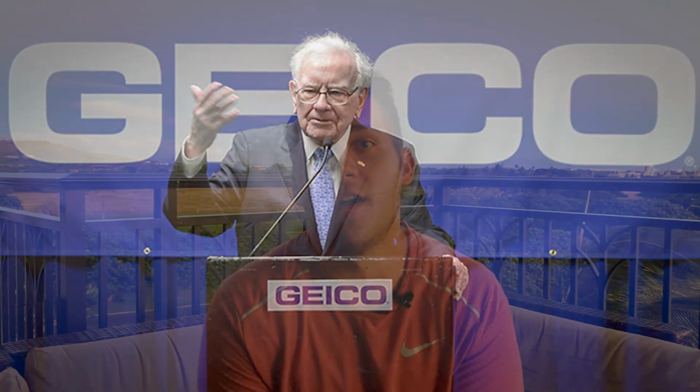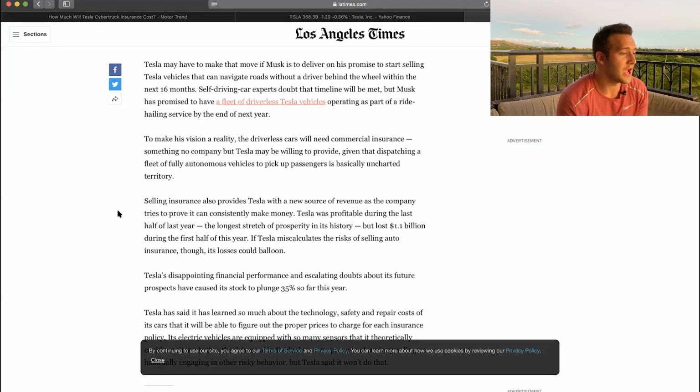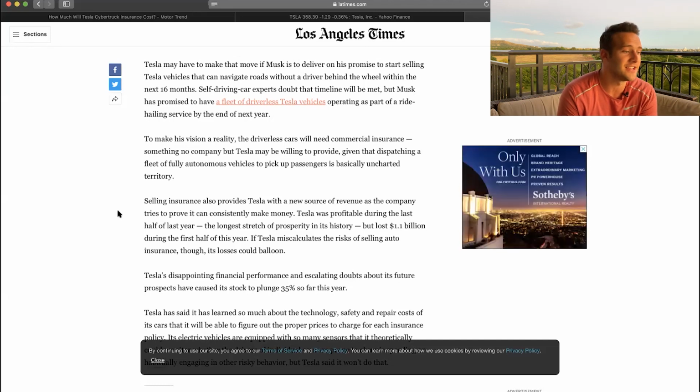We can see from Geico, which is owned by none other than Warren Buffett. It is a huge, tremendous revenue driver for any owner of an insurance company. And as I said here, the article states, selling insurance also provides Tesla with a new source of revenue as the company tries to prove it can consistently make money. Tesla was profitable during the last half of the year, the longest stretch of prosperity in its history, but lost $1.1 billion during the first half of the year. If Tesla miscalculates the risk of selling auto insurance, though, its losses could balloon.